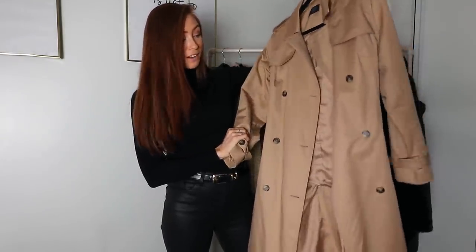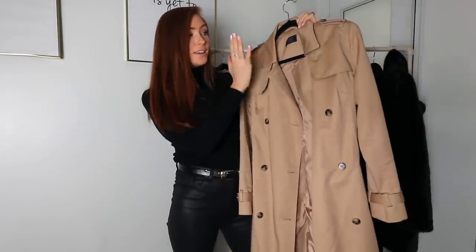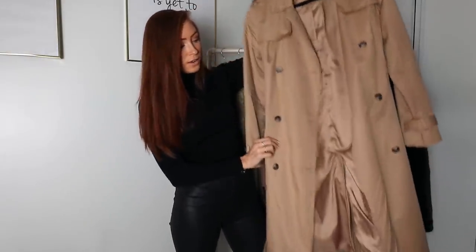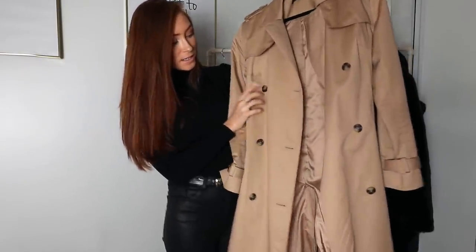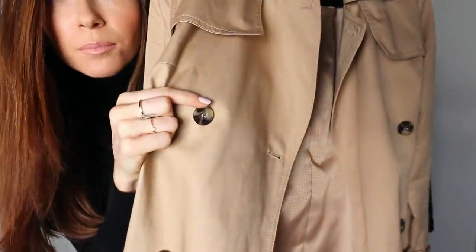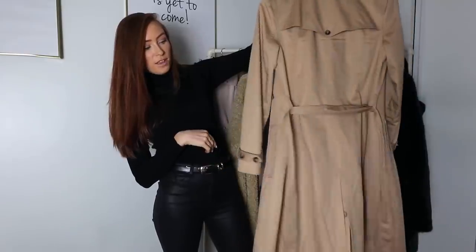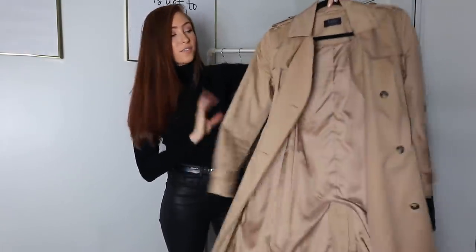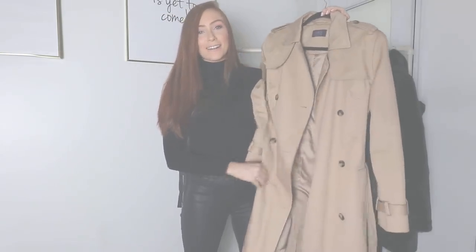So if you are on the search for a trench coat and you feel like it would really add to your wardrobe, I truly recommend the Marks and Spencer's one. It's super plain, very effortless. The buttons are kind of this brownie tone, so not too statementy. Definitely one that will not go out of style. It's very, very timeless, and I can't wait to keep wearing this for the rest of the year.